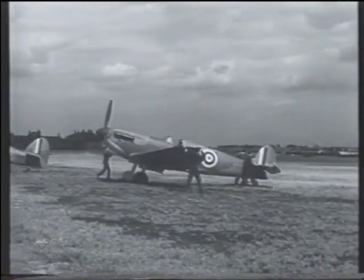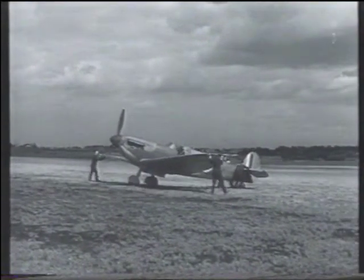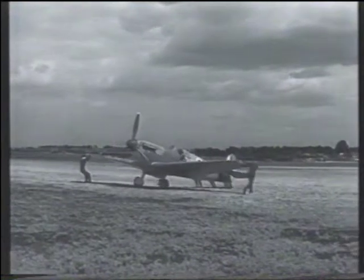The light weight, 5,820 pounds, of the Spitfire 1 is evident from the easy way the 5-man handling crew turned the aircraft into wind for an engine run-up.